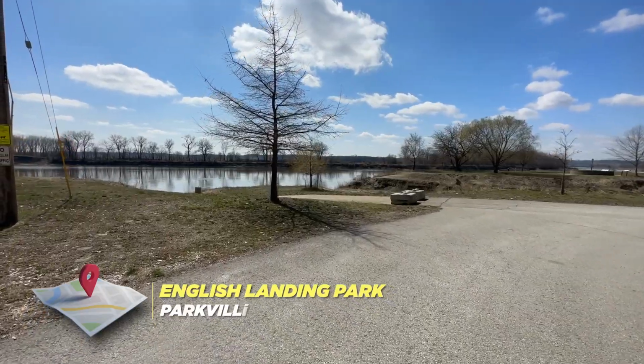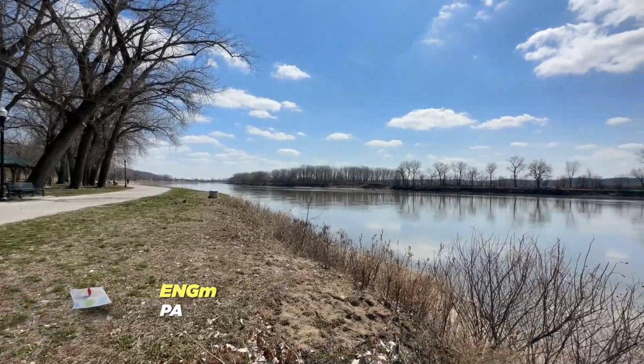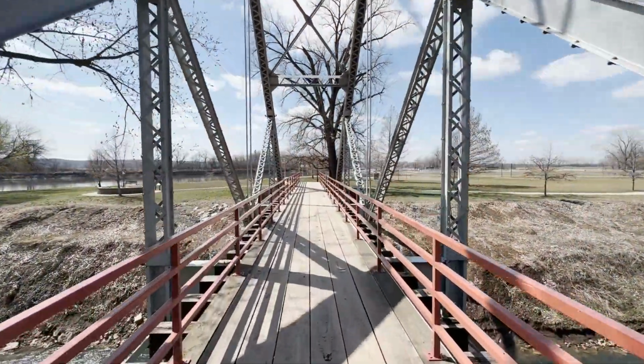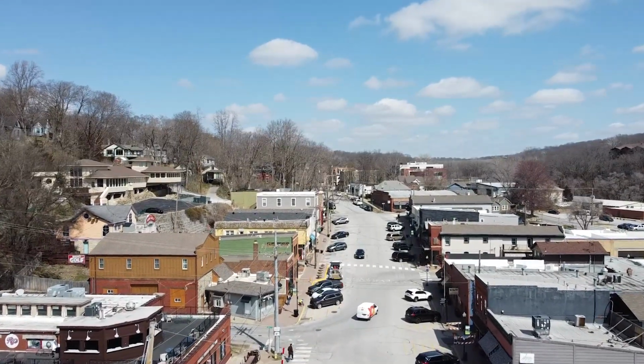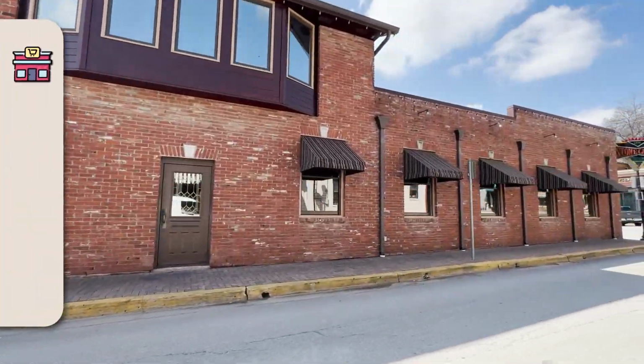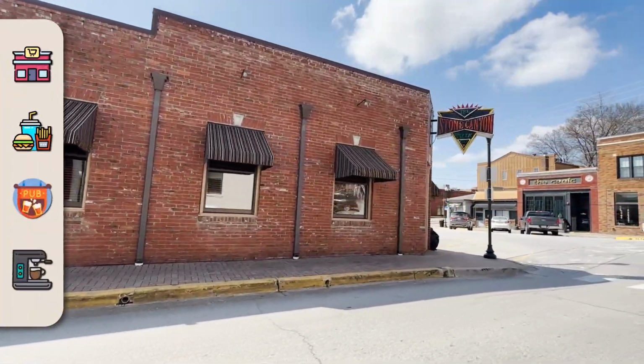Currently, we are in English Landing Park, which butts right up to the Missouri River. So you can see this is the Missouri River behind me. And then right here we have the Waddell Bridge. This thing was constructed in 1898. Parkville itself, which downtown is just beyond this tree line here, that's where you're gonna find your historic district. There's about a dozen shops, restaurants, pubs, and a coffee shop there.